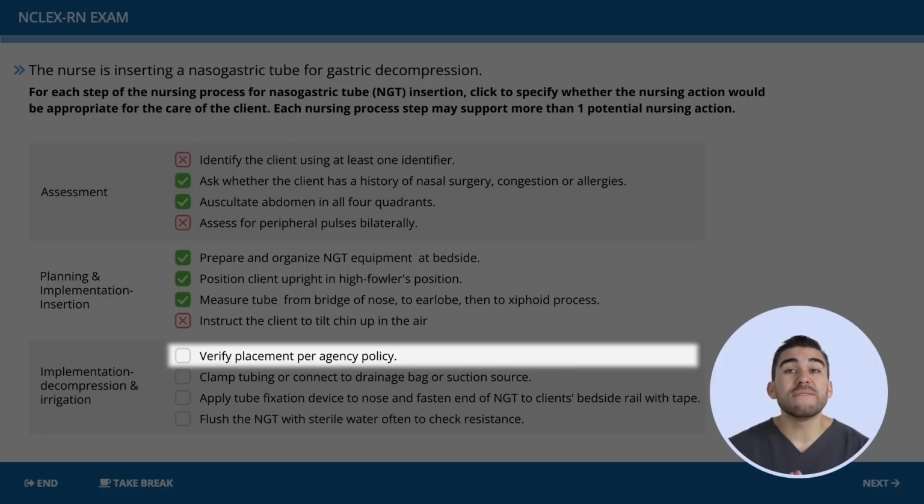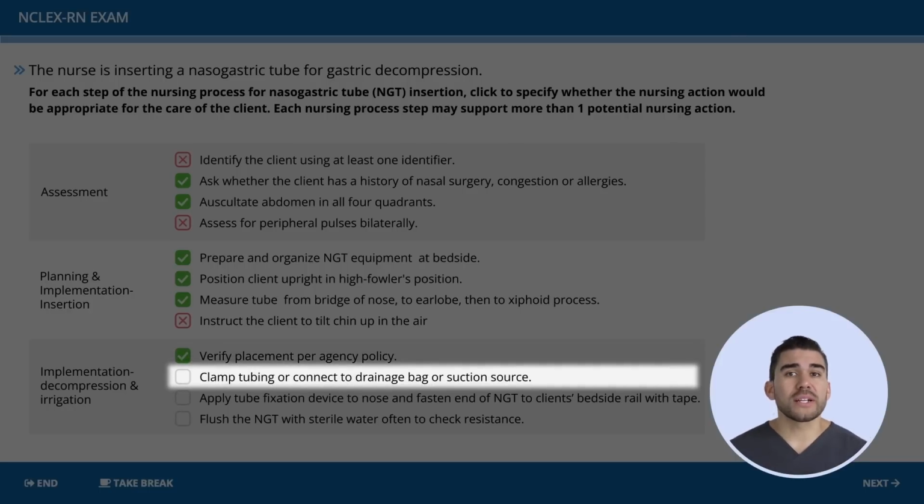So starting with verifying placement per agency policy. Do you want to verify placement per policy? Well, yes, this is a huge safety consideration. We got to make sure the tube is in the right place because let's say the tube gets displaced and now goes into the lungs, and then we start filling up the lungs with the feeding. Definitely not something we want to do. How about the next one here? Clamping the tube or connecting to a drainage bag or a suction source? Well, yes, of course. The tube is used for decompression, so we have to decompress by sucking things out.